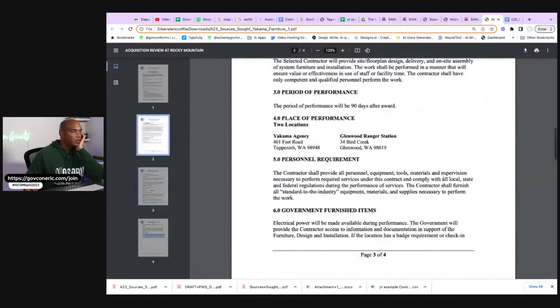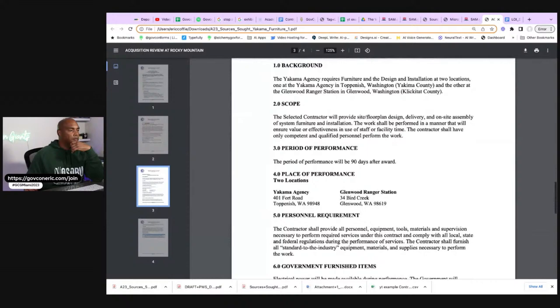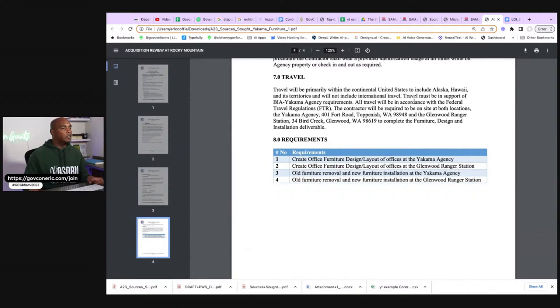Okay, so this is sometimes what makes it challenging, right? It looks like they're missing some information on the type of furniture that they're asking for. All right, so the offices are okay. So we don't know what kind of furniture they're asking for at this point.